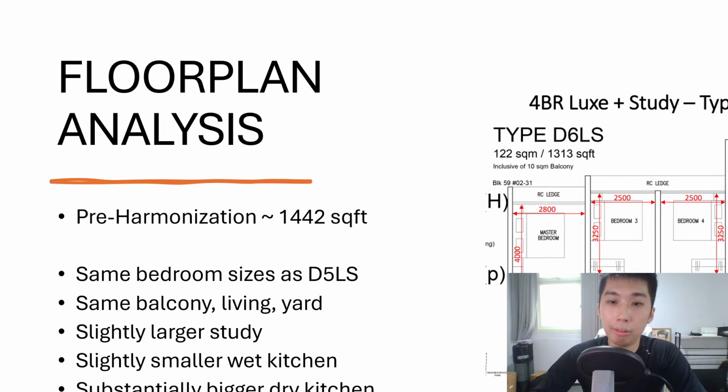Okay. Now, next floor plan. 4 bedroom Lux plus study, 1313 square feet, 1442 pre-harmonization, 1400 square feet Lux layout. I mean 4 bedroom layouts, I think in the market there still are. You can go out there and get a feel of it. Very, very good size, very livable. Usually one of the more popular layouts.